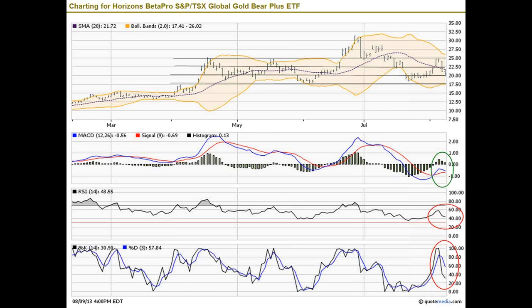So you have to take a bit of a long-term look with the ETFs. Are you going to believe that gold is going to appreciate over the next 6 months, or is gold going to depreciate over the next 6 months? And make your call that way.